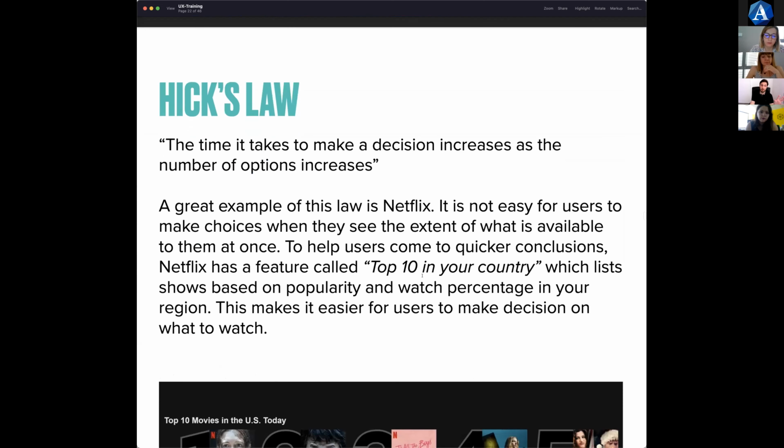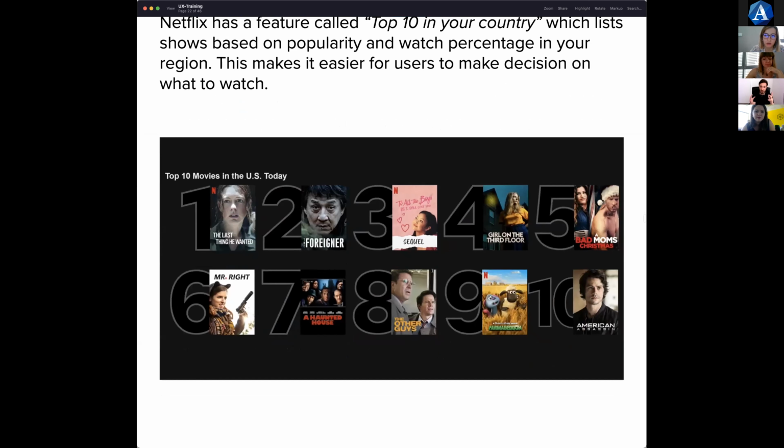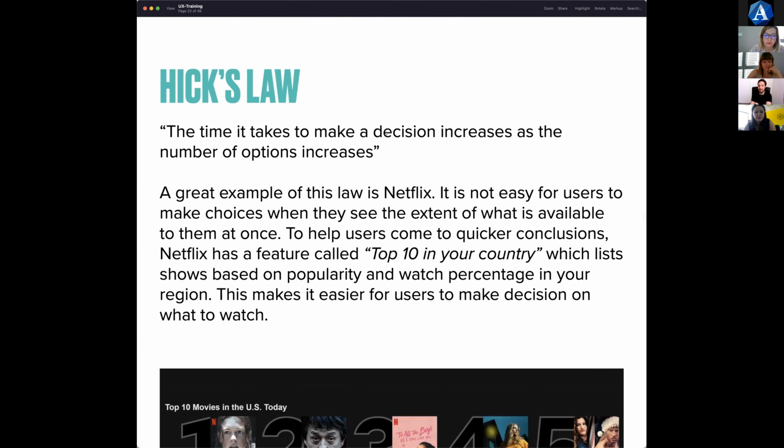Another law, Hick's law. The time it takes to make a decision increases as the number of options increases, okay? If we have some people here that are using Netflix, I'm sure you will agree with me. Netflix has a huge library of content. When I'm not sure what I want to watch, I tend to spend 45 minutes just searching for what I'm about to watch on Netflix, right? It's ridiculous. I lose more time searching than actually watching the content. And this is what this law explains. The time it takes to make a decision increases as the number of options increases. So we have a huge amount of options on Netflix, and the time that we take to decide will increase.